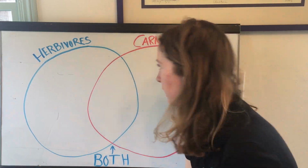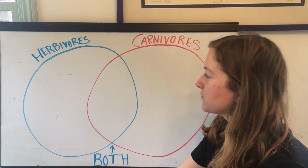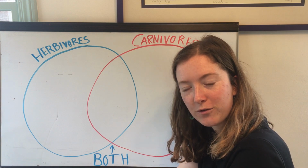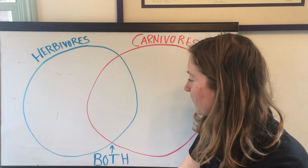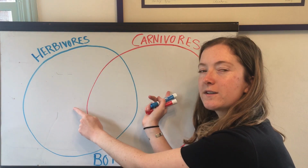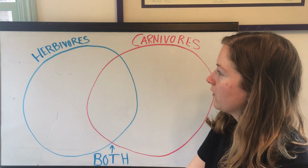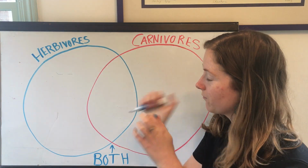Alright, so taking what we learned about herbivores and carnivores, let's draw up a little Venn diagram. You may have printed out one of your own from our website, or make one on a piece of paper. And let's think about what are the similarities and differences between these 2 different types of dinosaurs. So let's start off with herbivores. I'll use my blue marker.